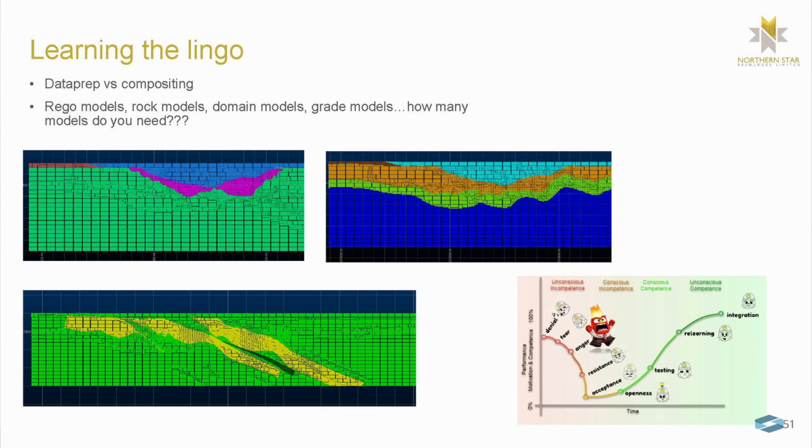Now, learning the Datamine lingo. So, learning software is one thing, and learning what buttons to push, but I also needed to learn the lingo and language as well. I was in a transition meeting for the poker team into Datamine, and I got 45 minutes into a data prep session, not knowing that data prep meant compositing.